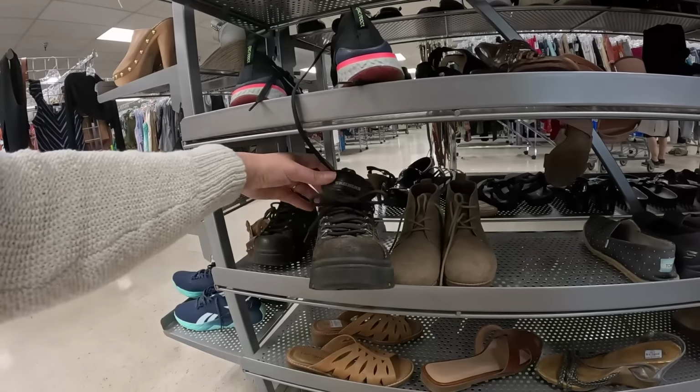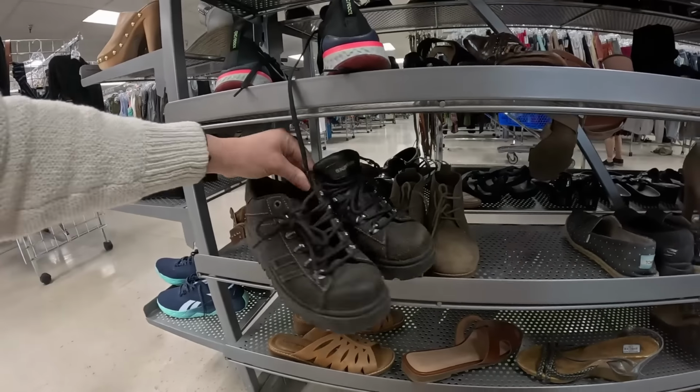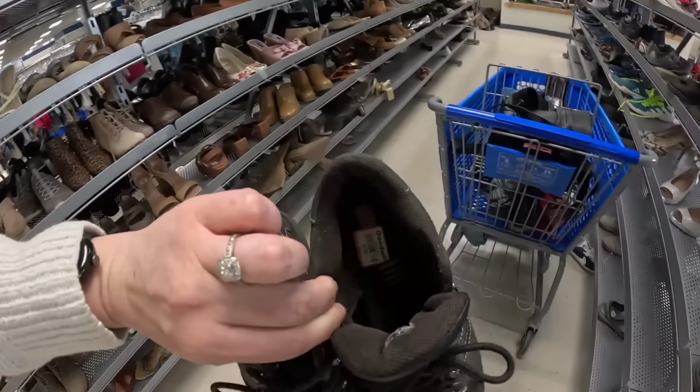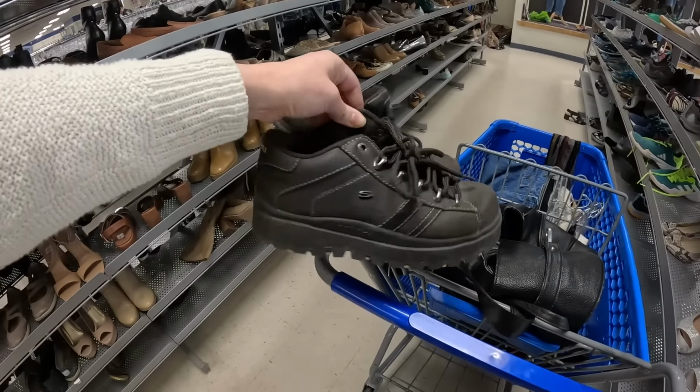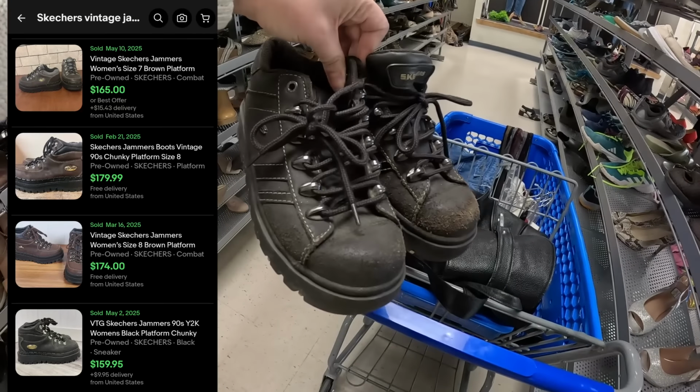Ooh. Okay, I will definitely grab these. These look like the Skechers Jammers, which do really, really well. And they're only $10, so this is a really great find. They don't look like much, but definitely sought after. And they have a little wear to them, but I'll just disclose that.